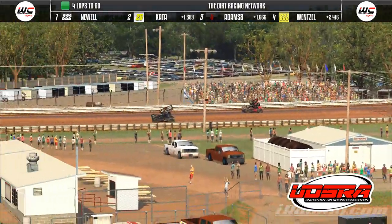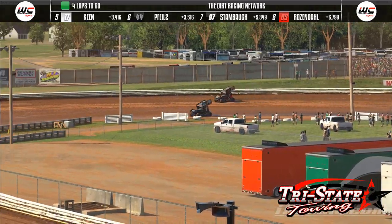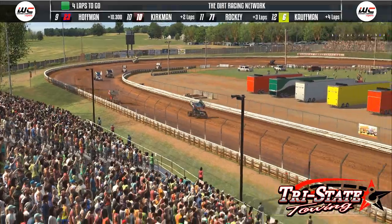Newell now is cleared Kirkman. Kirkman runs in 10th. 3 to go this time by.